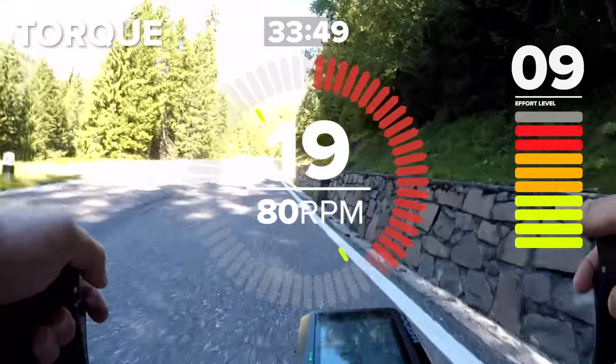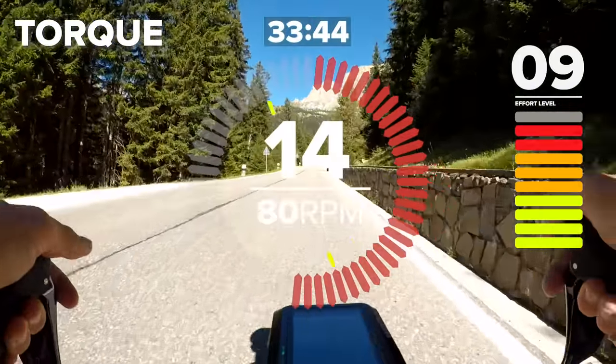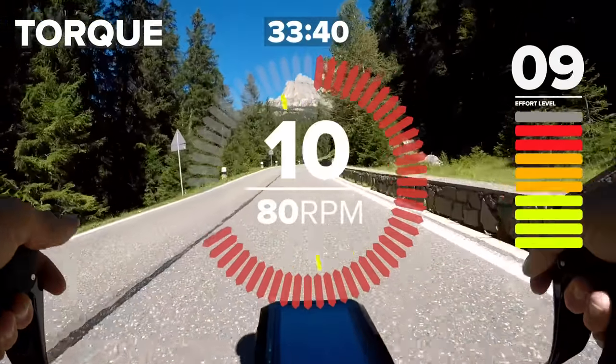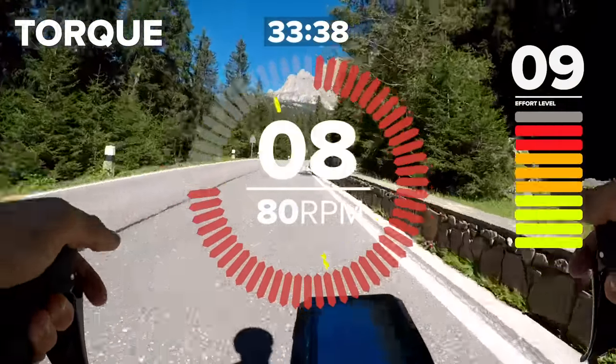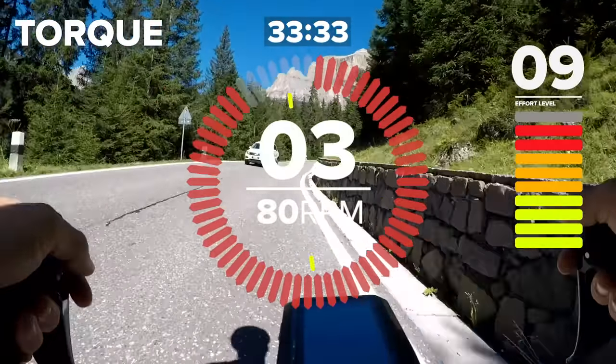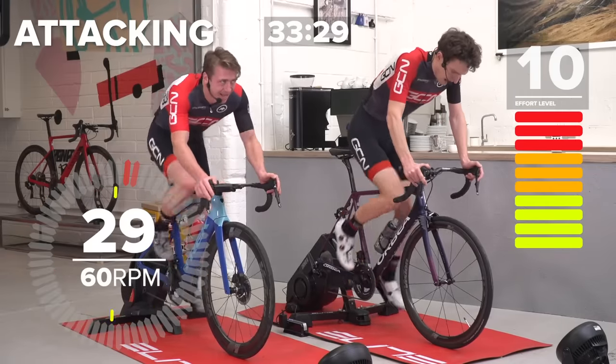Remember, the indoor training is the perfect opportunity to think about your form on the bike. Think about staying rock solid. Just drive that power out of your quads into the pedals. Three, two, one, and back out the saddle. Here we go.